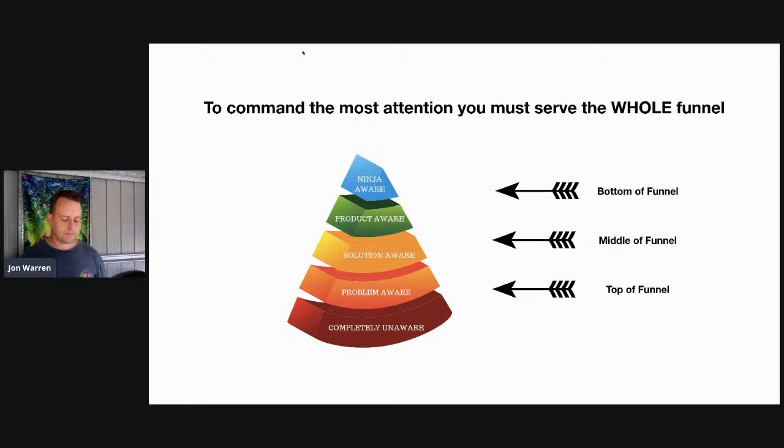And so they're going around, they're on social media, they're here and there. And so if it's going to be the case that, assuming all things being equal, the e-commerce business they hear from the most, the e-commerce business who helps them the most through that customer journey, has a significantly increased chance of being the business that they buy from when they get to the bottom of the funnel, when they become ninja aware, and when they're ready to get their wallet out, right?